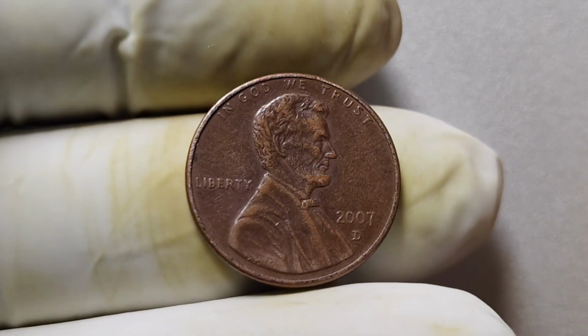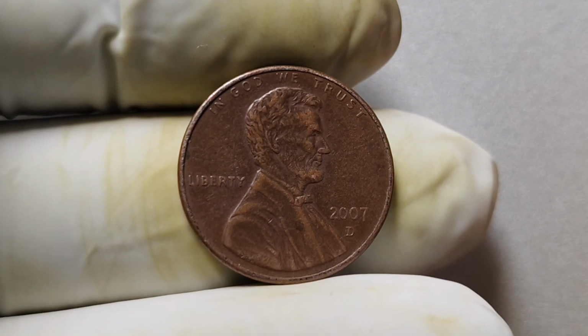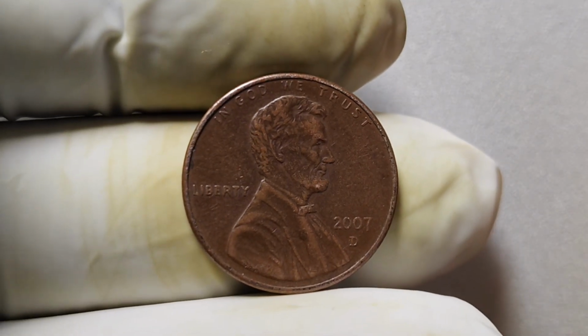Now go check those coins. That penny in your pocket might just be your ticket to early retirement.